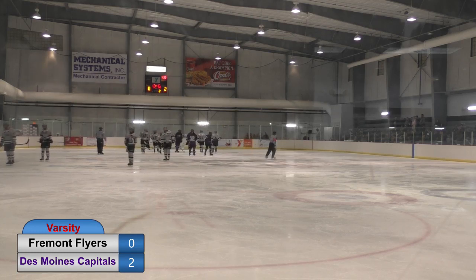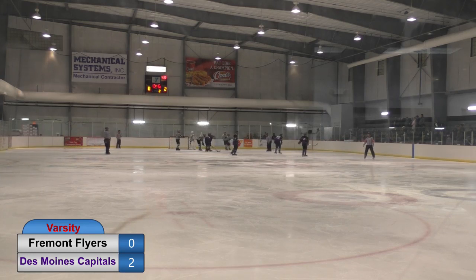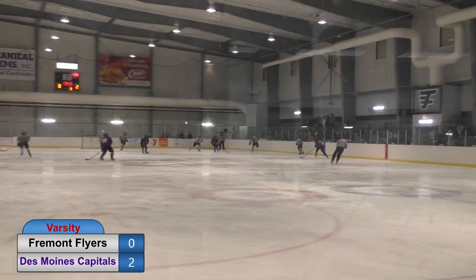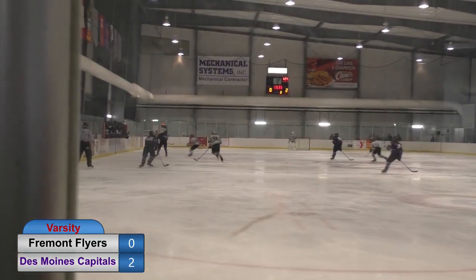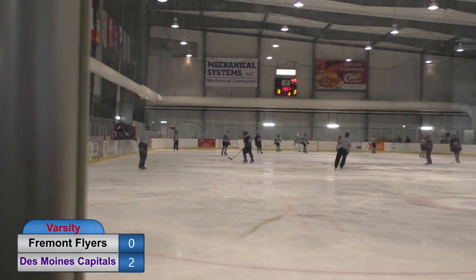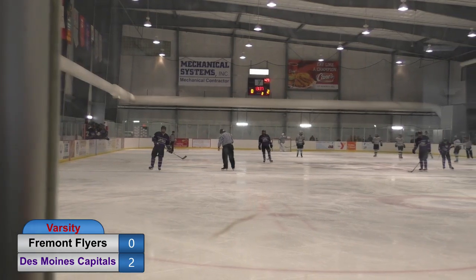Well, as we get a little break in the action, the Buccaneers are coming back out for the second period right now, and it's a 1-0 hockey game at Bucks Arena. Flyers win the faceoff on the power play, and what do we get here? We're going to get a hand pass. A little slow start here for the power play for the Flyers.